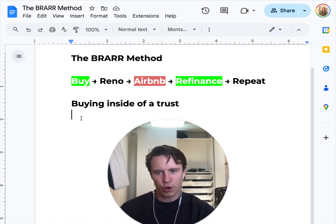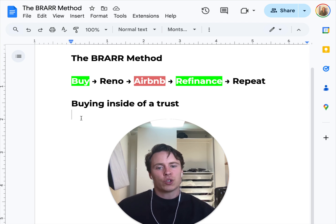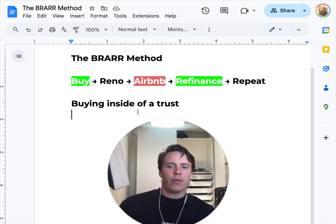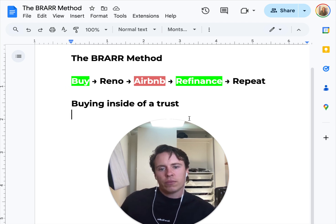You find a mortgage broker that has done this before, and you ask him, what type of trust do I need to set up so that I can buy a property that services itself, that pays for itself inside of the trust, refinance the equity out, set up another trust, buy another property in that trust, and repeat. Now, that is what will allow you to continue the BRRRR method potentially infinitely.